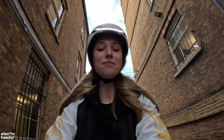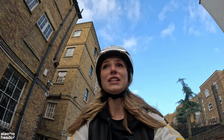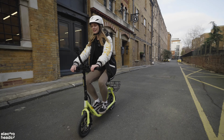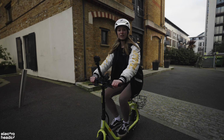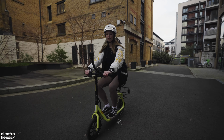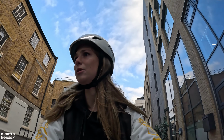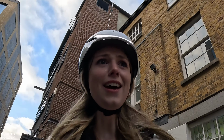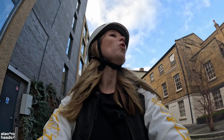As you can tell, this is a lot of fun. For something that's around the £400 mark, this thing is so good. This is definitely a great swap for somebody who can't drive a car, maybe you haven't got your license. Driving lessons are expensive, a car's expensive. This is a great solution to that. Also, the basket. So yeah, this is great for somebody who doesn't have a car, doesn't want a car, wants a bit of greener transport.